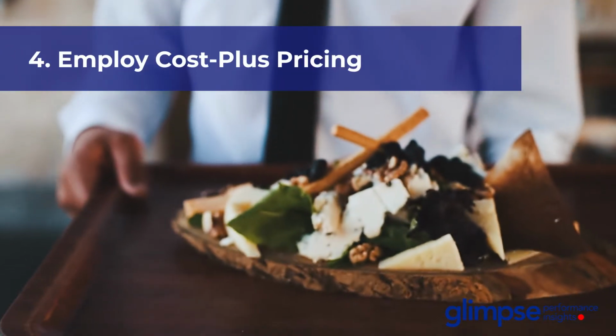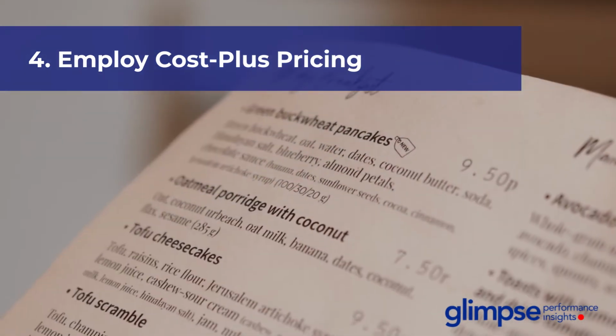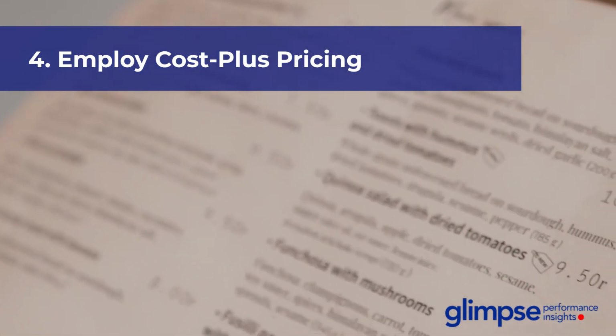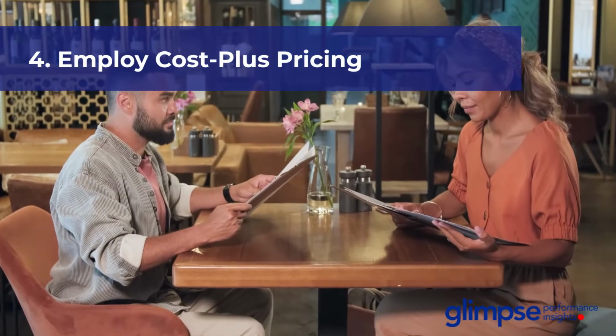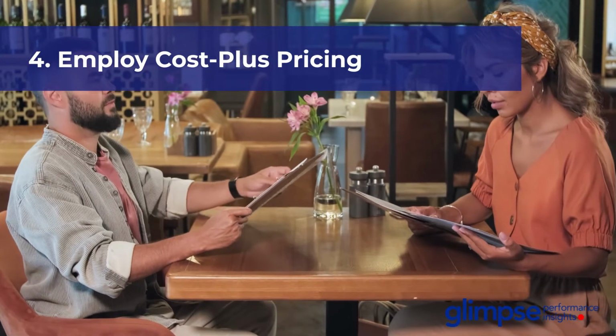The fourth pricing strategy is cost-plus pricing, which is one of the most common pricing strategies around. This strategy provides a solid guideline for how you price your food items, and it's very easy to do, too. All you have to do is to compute all the expenses that go into making a dish and add the desired profit margins.